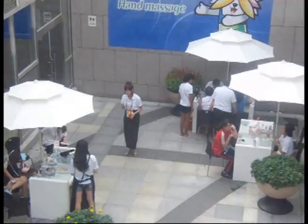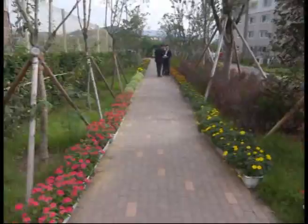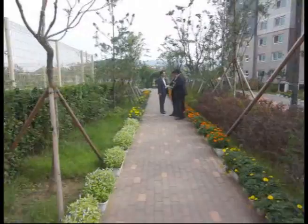Here's a few of the bikes we can just take wherever we want to, ride around town, bring it back. We left one for 4 hours at a store and picked them up. They're still there when we came back.